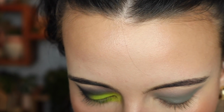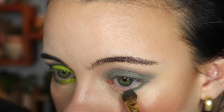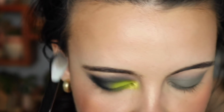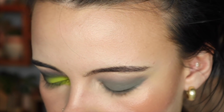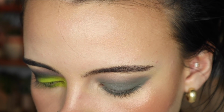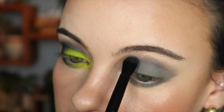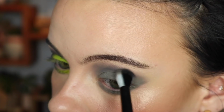And then I also brought this on my lower. Now I'm going to take this blending brush, the 820 brush, and I'm going to take the shade Shrunken Head from the Waiting Room palette. It's the lightest of the grays. And that wasn't completely set yet, but hopefully it won't matter.